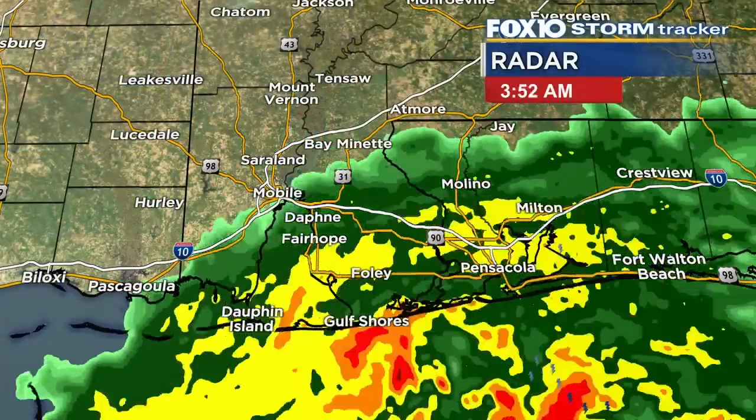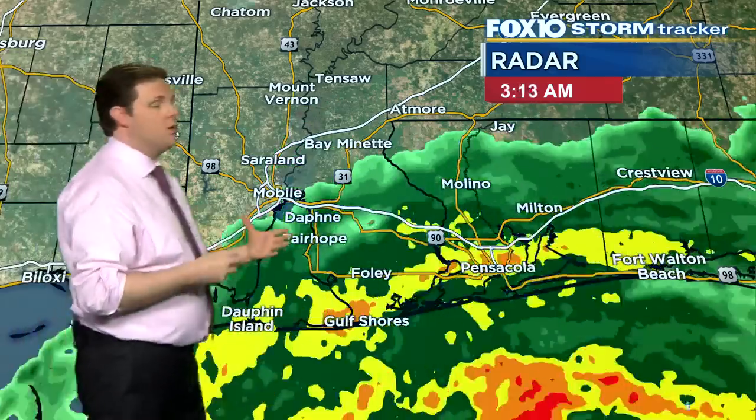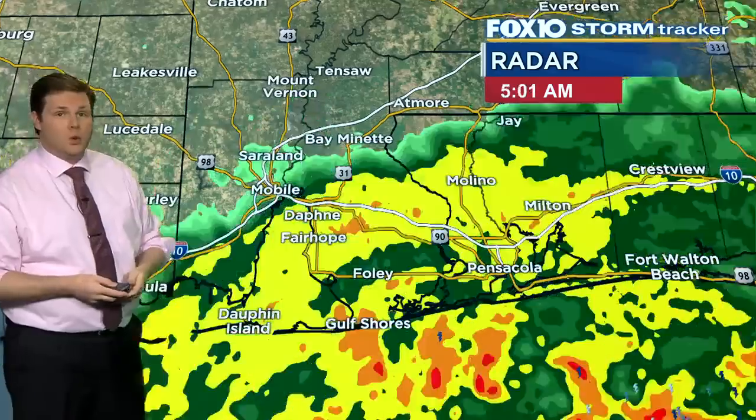Right now, first thing we want to jump into is where's the rain? Let's go to the radar and you can see for yourself. It's east of I-65 and close to the coast. That's where a lot of the rain is falling. Heaviest rain is closer to the coast near the center of Sally, which is well offshore. You go inland, you go off to the west, conditions are dry. They've been dry all night.